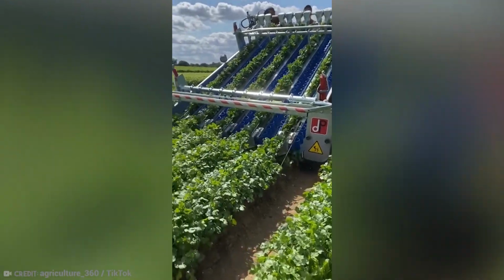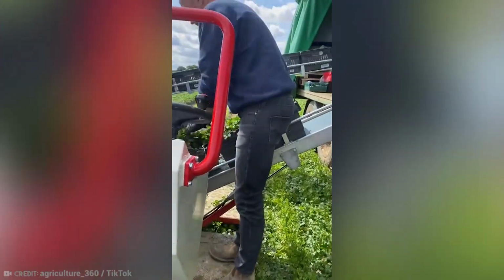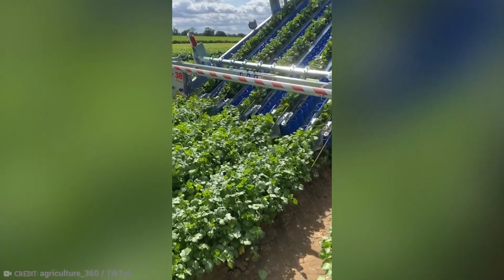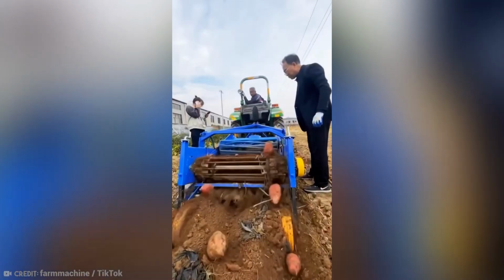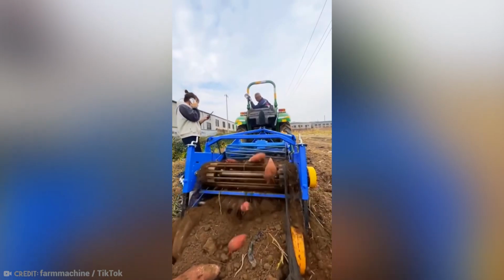Here's the leafy green harvester 38 being used on coriander plants. It still requires quite a number of hands, but its effectiveness is not to be underrated for this reason. Just look at that! This machine will find any sweet potato you've planted, even in the deepest parts of the earth. It'll dig them up.